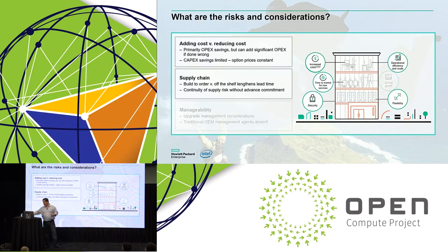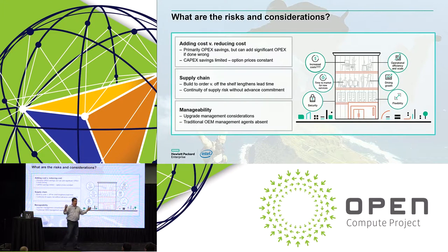The third consideration to think about is the manageability. As you move away from the proprietary OEM solutions, you're on the hook to do your own management. And again, this is where a tremendous amount of the savings and a tremendous amount of the innovation can come from, but if you haven't planned for it properly, it can cause challenges. So these are three of the biggest issues that we have seen, three of the biggest considerations that we've helped customers with on their journey to open. And I'll talk a little bit about how HPE can help here.